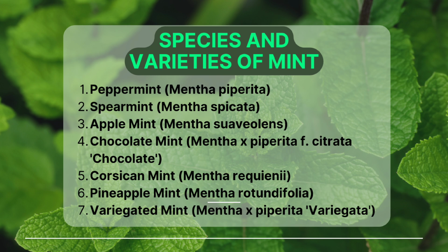Pineapple Mint, Mentha rotundifolia. Pineapple mint has a distinctive pineapple-like flavor, making it unique among mint varieties. Pineapple mint is used in fruit salads, desserts, and tropical-themed dishes. It is also enjoyed in some herbal teas. Pineapple mint has variegated leaves with green and white patterns. The plant has a fruity aroma with hints of pineapple.